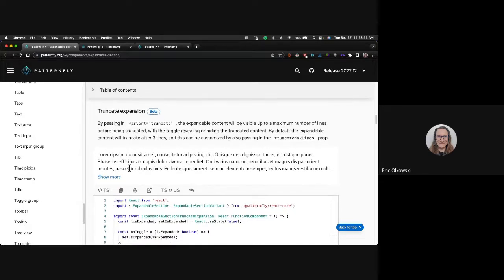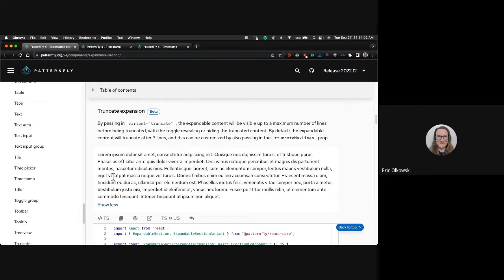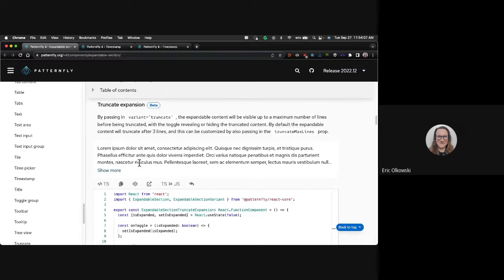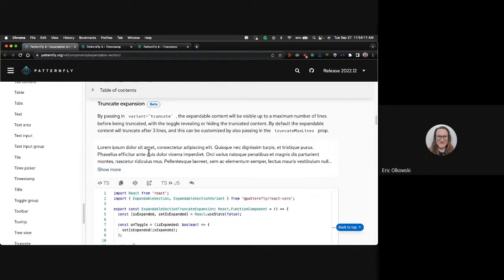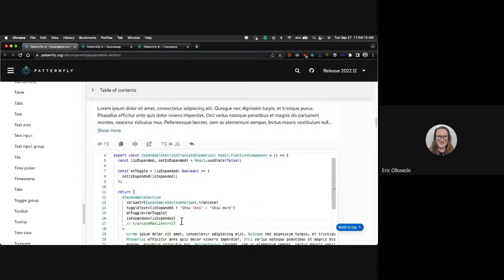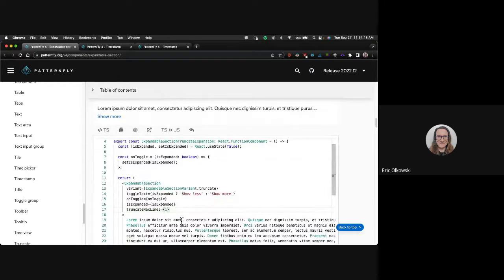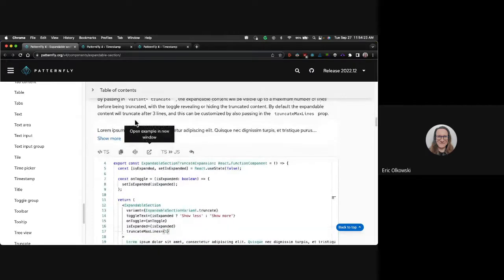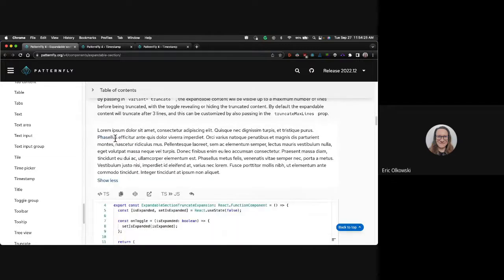With this demo here, we have some lorem ipsum text with the default of 3 max lines being shown. If you click show more, it reveals the rest of that content. And you can customize that to have however many lines you'd like with the truncate max lines prop. We'll scroll down here, you can see I have it commented out now, but if I uncomment it with truncate max lines equals 1, it now only shows that 1 line with everything else hidden until I click show more.